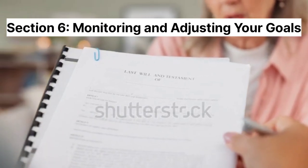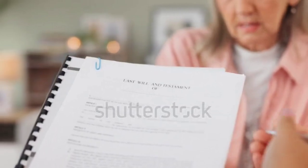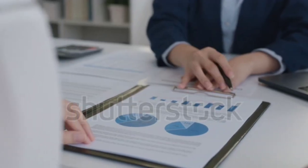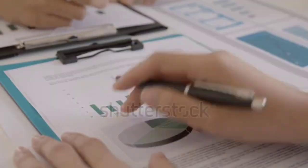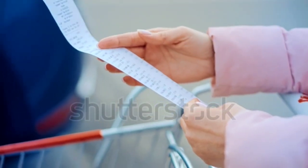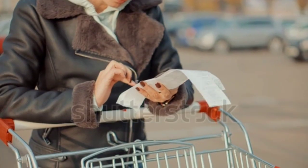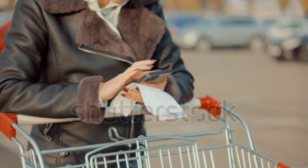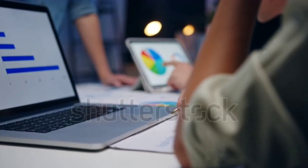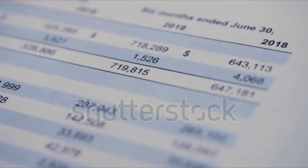Section 6. Monitoring and adjusting your goals. Life is unpredictable, and your financial goals might need to change as your circumstances do. Regularly review your progress and adjust your goals as needed. If you get a raise, for example, consider increasing your savings rate. If unexpected expenses arise, you might need to pause or reallocate funds temporarily. The key is to stay flexible and committed.